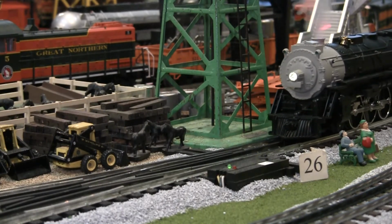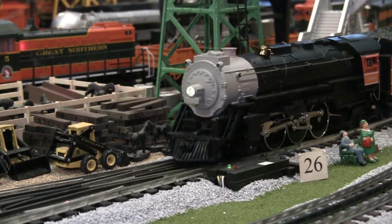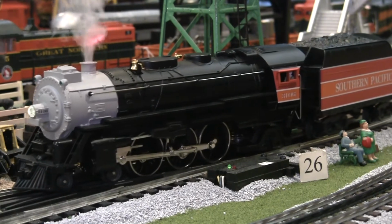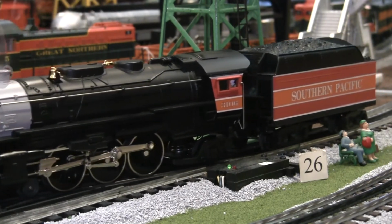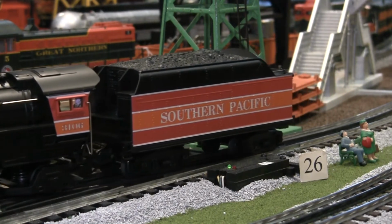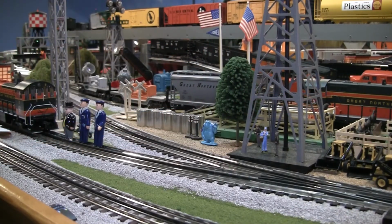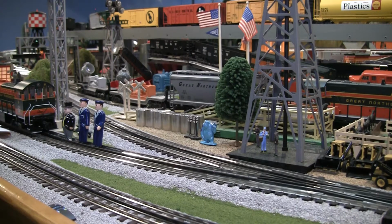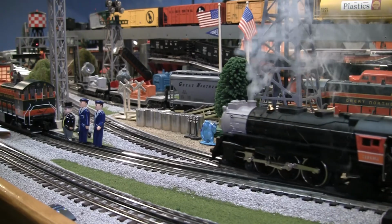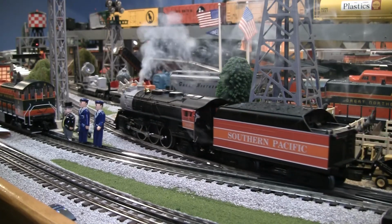That chuff is synchronized to the wheels there, Jim. And it's got a fan-driven smokestack that really sends out the puff of smoke. It's all synchronized to the chugging sound of the locomotive also. And I like how that linkage really lines up. That plume of smoke is really thick. And I like how it's synchronized to the linkage. It really has a lot of power to it.